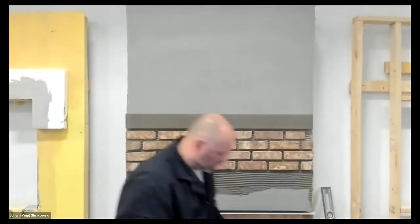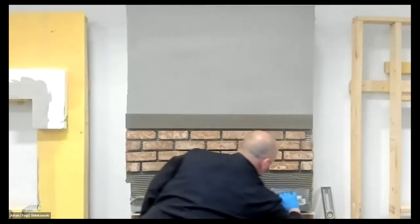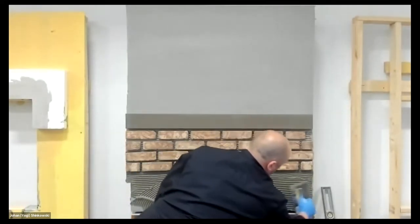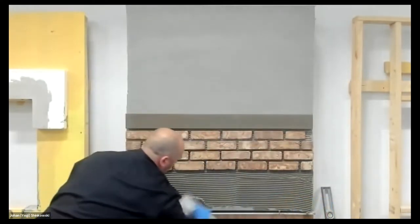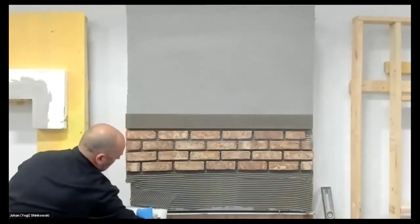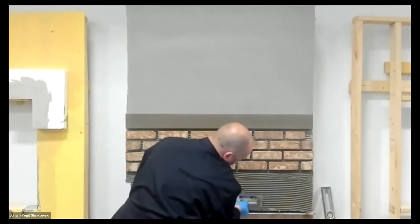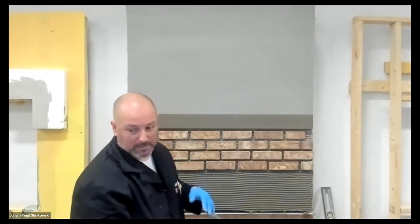Now I'm going to go ahead and keep going with this notch trowel, because I do have another size that we do want to try today. And if you do have a flashing on the bottom, which I do and you guys can't see, I'm hoping, you are going to want to protect that with some tape.